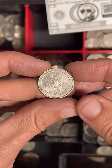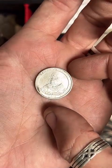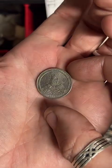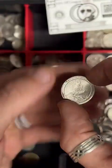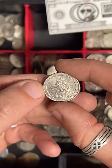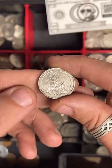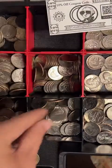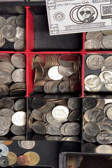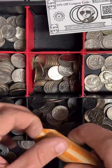Oh my gosh, this is my favorite quarter. This is my favorite design right here. This is the Hawaii Volcanoes. Oh, I love it. So badass. They make these in 5-ounce silver rounds. I want one so bad. But the premium on them is excessive. They ain't cheap. So I'm always sniping on eBay trying to see if I can get one cheap.